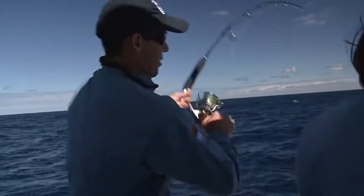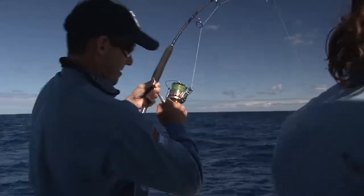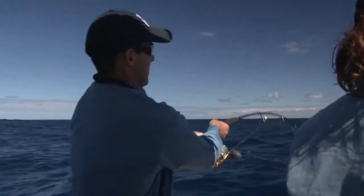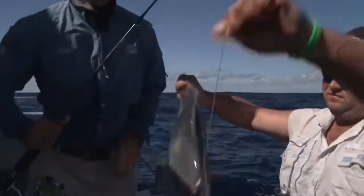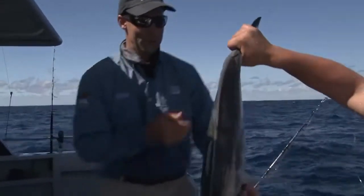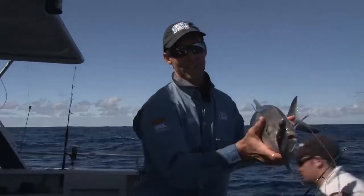Another good one. On the pause, Trevally. Rip, pause, clunk. Probably. Yeah. He's beating all that. Good job. Thanks, mate. There you go.